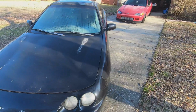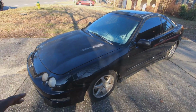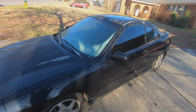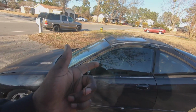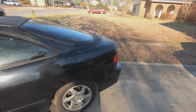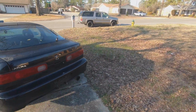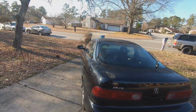So I picked this car up in Charlotte. It is an all original GSR. It has the original GSR motor, transmission, everything, even the wheels. The only things that are aftermarket right now are the header, the exhaust, and the suspension. It has name brand suspension, a set of K-Sport coilovers, and it has like a $600 exhaust from Apex. It's a World Sport, super quiet. It pronounces the damn rod knock even more.